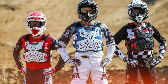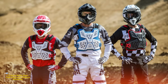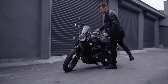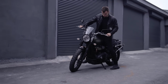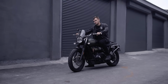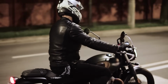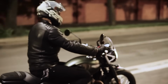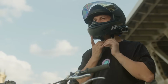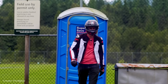Number 2. Tactical style gear that doesn't protect anything. You've seen it. Those riders decked out in all black, molle webbing everywhere, pouches they'll never use, and armor that looks like it came from a paintball catalog. It's the tactical rider look. And yeah, it's cool if you're filming a post-apocalyptic action movie, but as real motorcycle gear, it's mostly cosplay with a zipper. The worst part, a lot of this stuff is sold as riding gear.